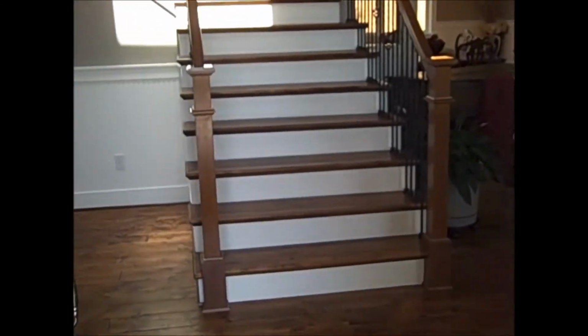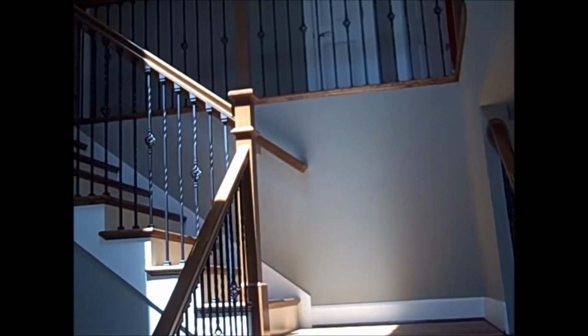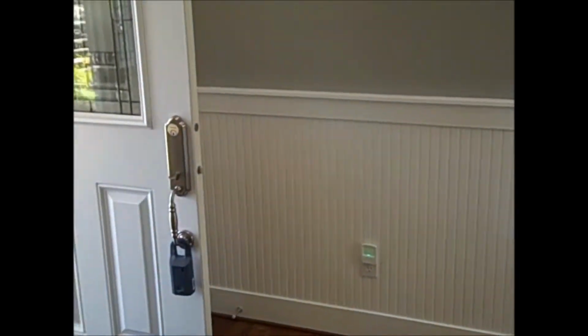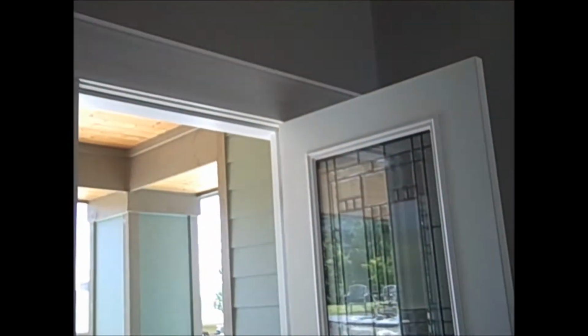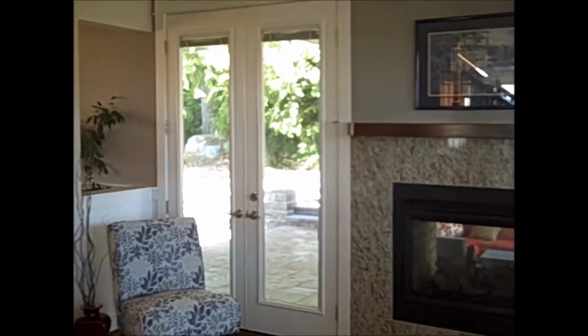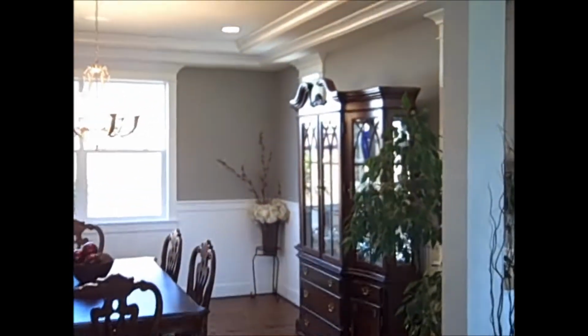As you enter this home, you'll see beautiful hand-scraped birch floors throughout the entire first level, as well as up the stairs with wrought iron balusters and wood treads. Also notice lots of magnificent wainscoting, Cape Cod style here in this area, and crown molding topped doors and windows. Box beam ceiling here in the living room. And that continues all the way through here into the dining area.